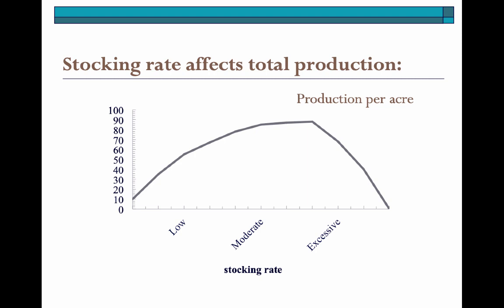So again, we can see this effect actually continue to play out the heavier the rangeland is stocked. So you can be at whatever is excessive for a certain piece of rangeland, and you can see pretty drastic decreases in production per acre as well.